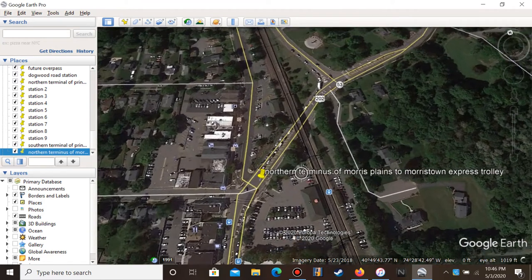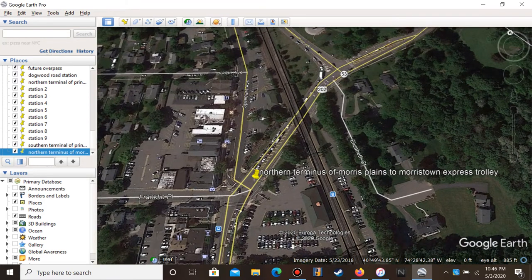This is an express train I made up. Sorry about the Sopranos in the background. My sister is watching that. Nicole, I want to record. Please, she just. But turn it down a little bit.